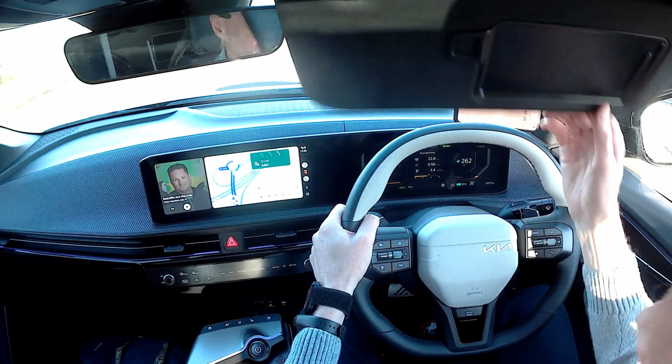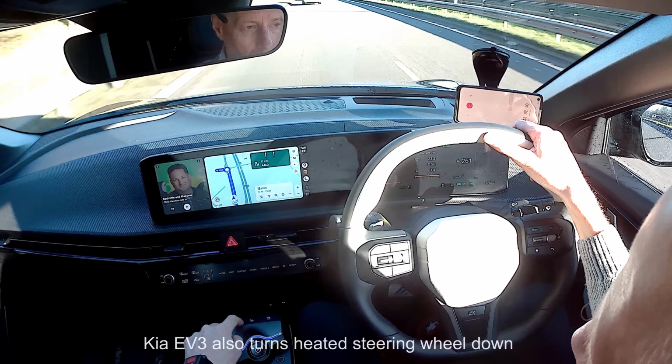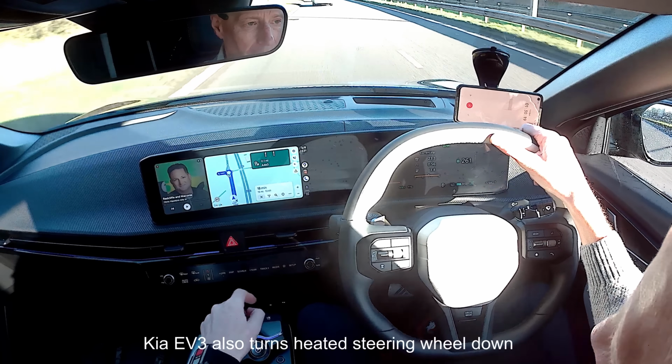So I'll just drive this normally back now. That heated steering wheel's turned itself down to 1 on its own, so that's a feature as well. 2 at first, and then it tones it down.